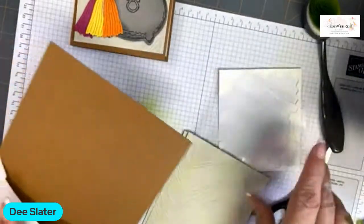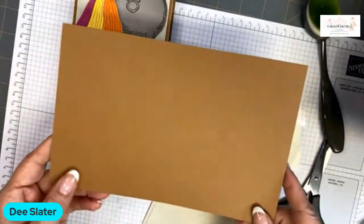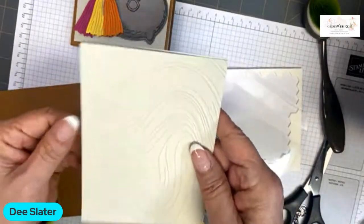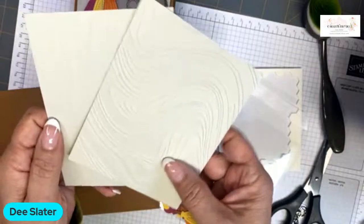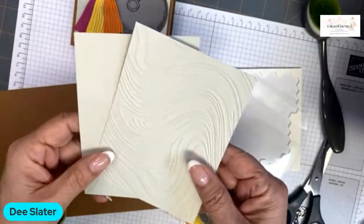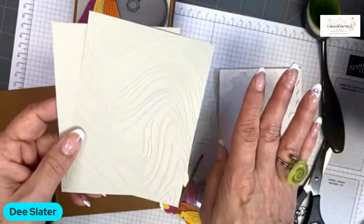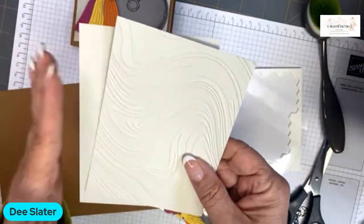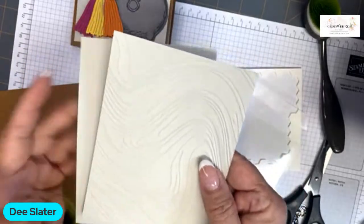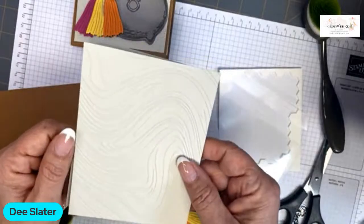So ahead of time, what I've got is a Pecan Pie card base, 8.5 by 5.5. I've got two pieces of Basic Gray. Basic Gray is one of those new neutrals that Stampin' Up came out with in the current catalog. So it's not with the collections, it's just a standalone color. And it's kind of nice. It's in between Very Vanilla and Crumb Cake. So it's just another nice neutral, so I decided to use that for our card here today.